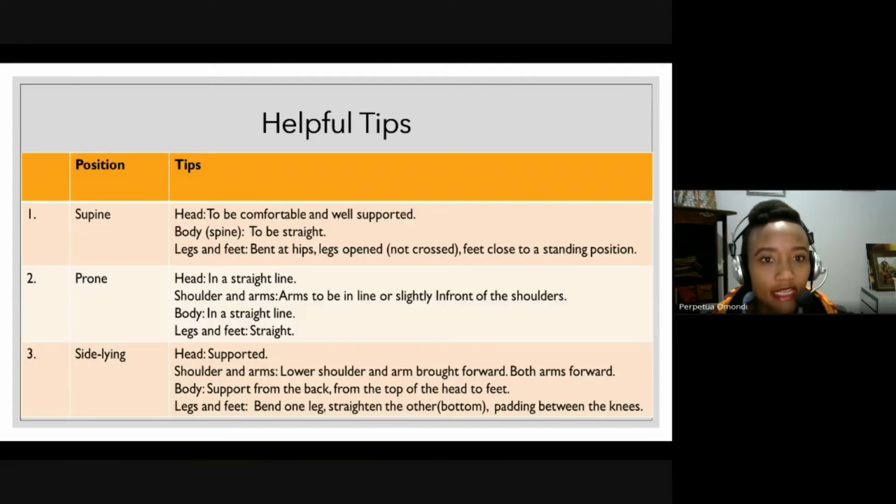So here is a table that will give us some helpful tips on positioning. Supine means when the child is lying on their back. What we need to consider is that every individual child has their level of function and what they are able to do. So as I share this, consider your child's current level of function and apply it accordingly. This is not one-size-fits-all. It is just a form of ideas that can help you when you're positioning your child.